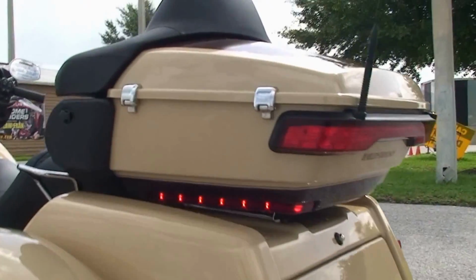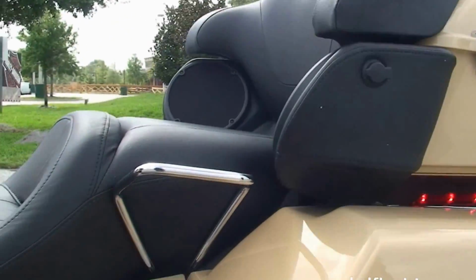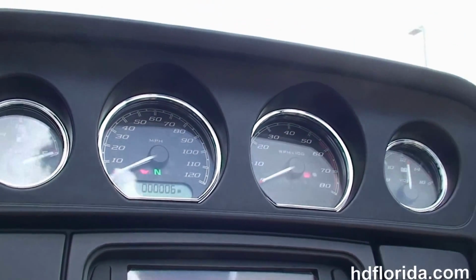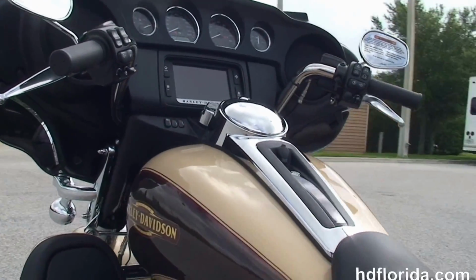We have the King Tour Pack up top with the new hinges and one-touch latches, extended passenger area, chrome grab handles, and the 2-up seat, 6-gallon fuel tank. Out front we got the all-new Slipstream Batwing Fairing with the Boom Audio 6.5 GT infotainment center with jukebox media compartment to add any type of music device.